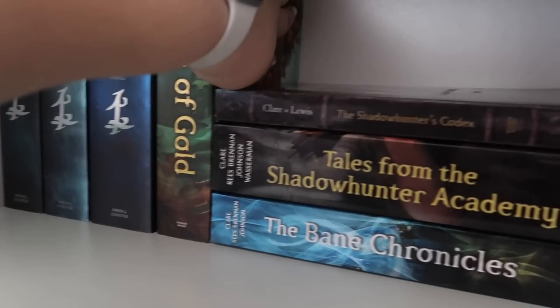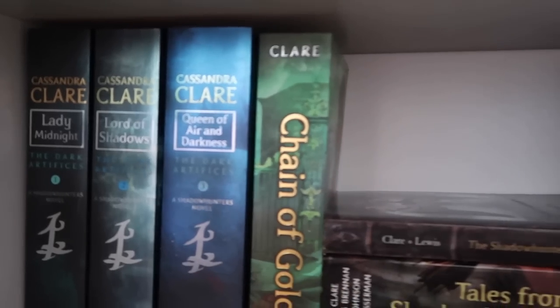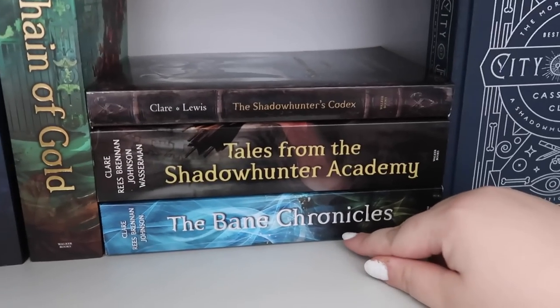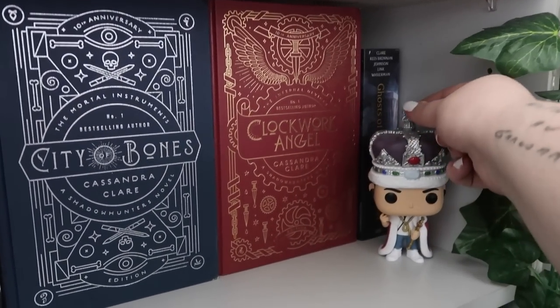So this is all my Shadowhunters World collection. So I have the Dark Artifacts Trio, Chain of Gold. I have the Codex, the Tales from Shadowhunter Academy, and the Bane Chronicles. Then I have my two 10th anniversary editions of City of Bones and Clockwork Angel. And I have another one behind there, behind Little Moriarty.